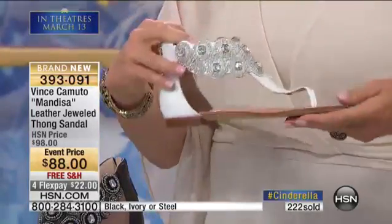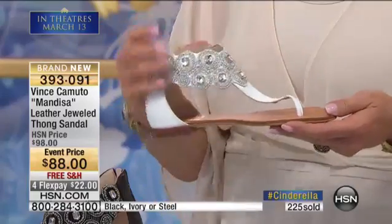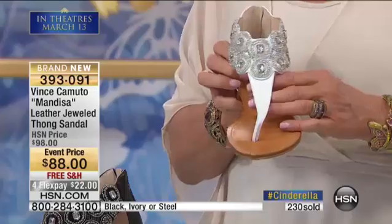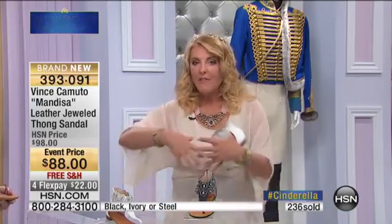You've got a great little look on your foot. If you like more coverage, this is a big deal for me. I've discovered I'm most comfortable in shoes that don't flip-flop around. I love sandals, I love wearing high shoes, but I've realized that I have more stability when I've got some coverage.